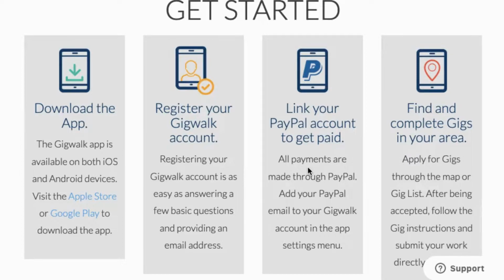Once you've downloaded and registered, you can begin working on a gig right away. You'll be able to view all of the gigs in your region as soon as you log into the app. Most gigs require you to take photos of a shop or a product it sells. Occasionally, it will ask you to buy something. But don't worry, if this is the case, they will refund you for the money you paid on the transaction.